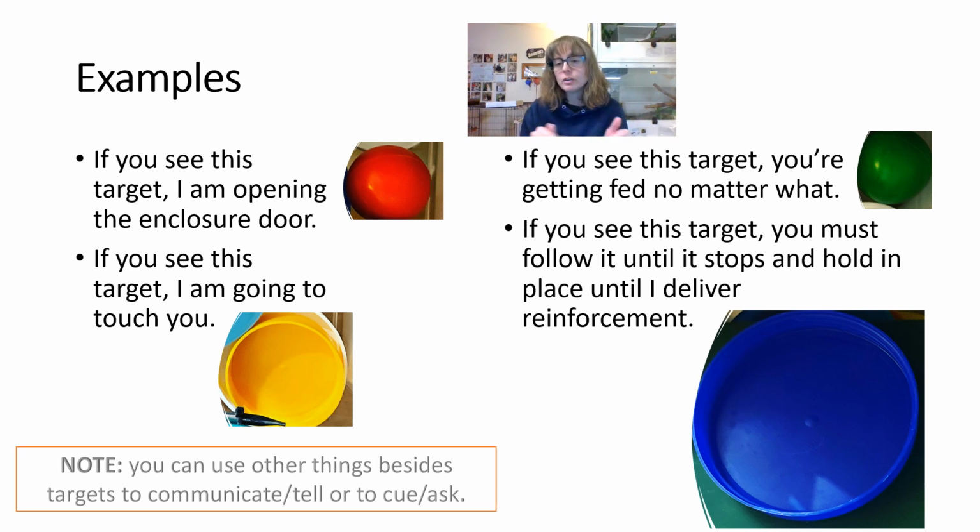It doesn't matter how you behave. It doesn't matter what you do. I'm just letting you know by showing you this green ball that food's available. And then let's look at this big blue target. It's the one I use for a lot of complicated behaviors. If you see this target, you must follow it until it stops, and you must hold there in place, being very patient until I deliver reinforcement.